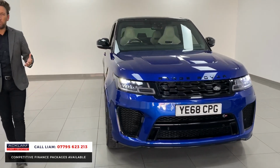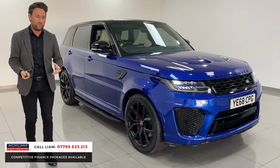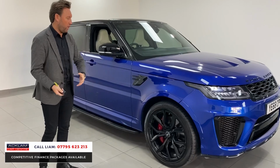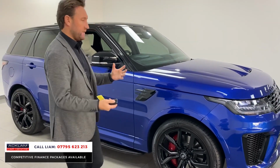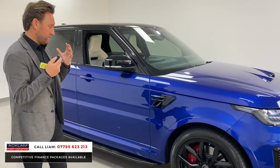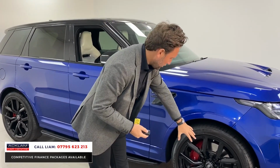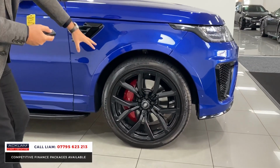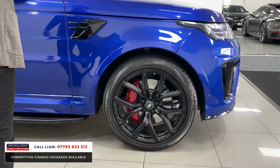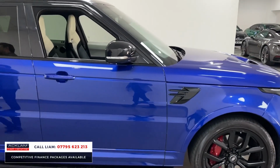We're getting into winter months now, aren't we? So these types of cars do everything. Power, performance, space, big boot, loads of space for the family, four-wheel drive, sound unbelievable, and that's why they sell. The condition is superb. You can see the wheels are all unmarked. You've got them Brembo red brake calipers, the inserts on the wings in black, the mirrors, all de-chromed.